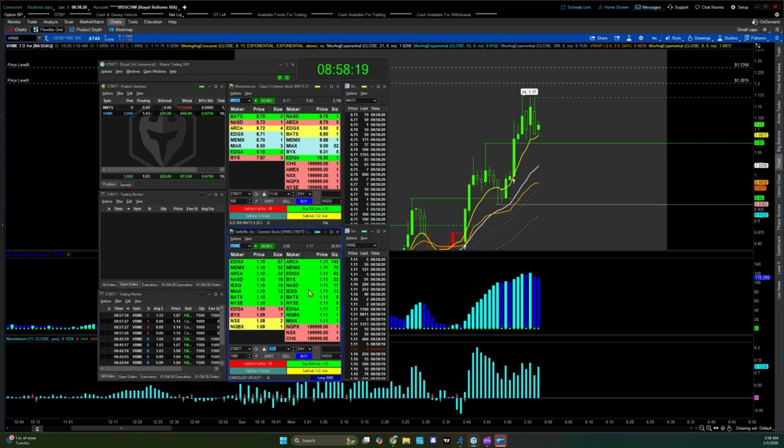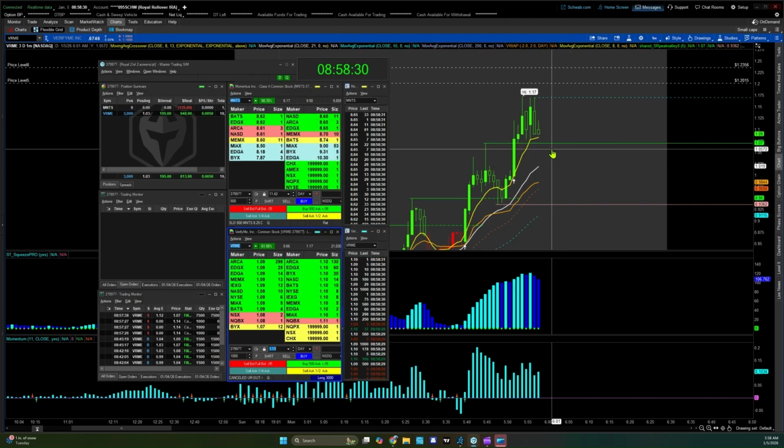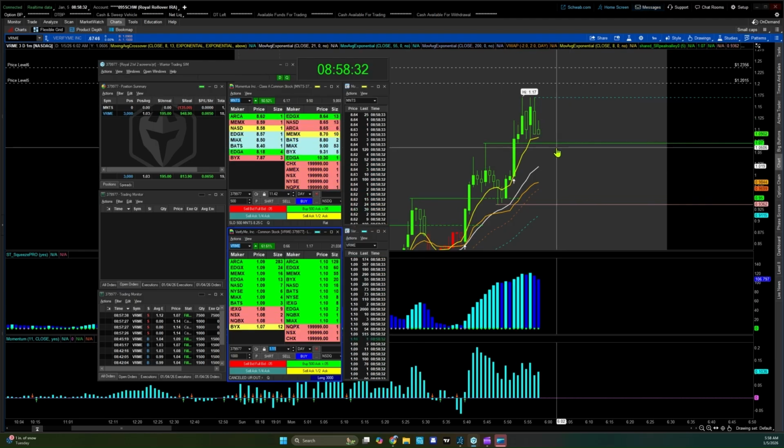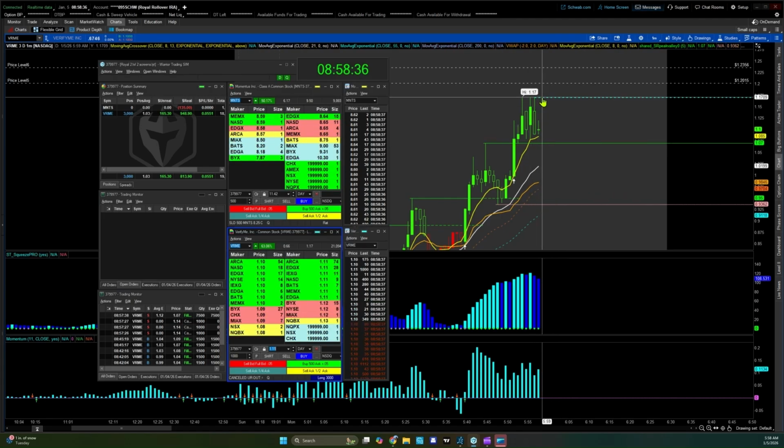So now what I want to do from here is hold the rest of these, and I'm going to assume break even at worst. And I'm going to look more for, do I get a red candle that loses the 8 EMA, and what does that selling look like? I see this triple top here.